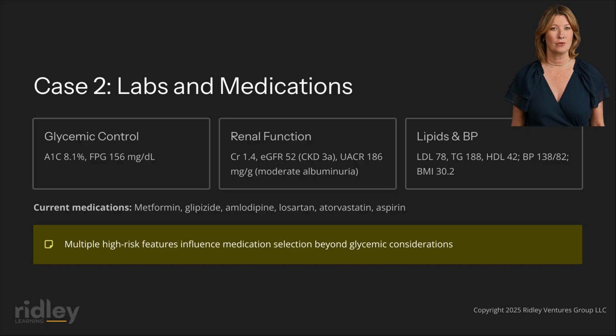Her laboratory values show hemoglobin A1C of 8.1%, fasting glucose of 156 milligrams per deciliter, creatinine of 1.4 milligrams per deciliter, estimated GFR of 52 milliliters per minute per 1.73 meters squared, indicating CKD stage 3A. Urine albumin to creatinine ratio of 186 milligrams per gram, indicating moderately increased albuminuria.